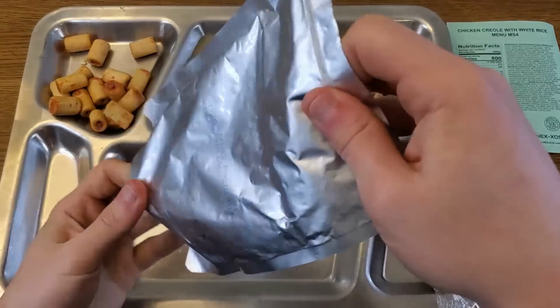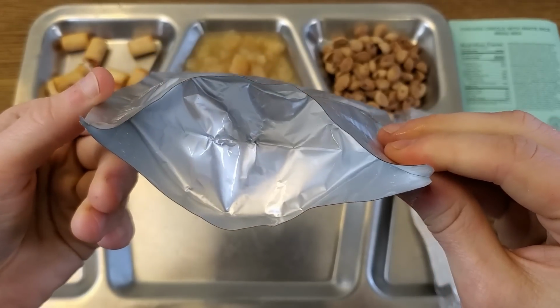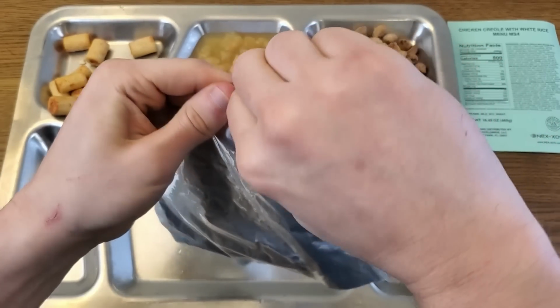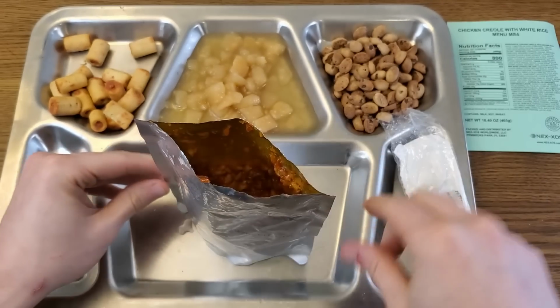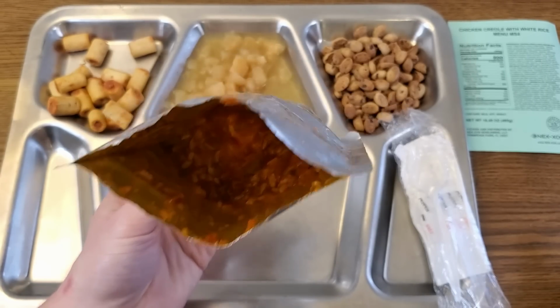Now to the retort for the main. I boiled this for about 5 minutes, so it's pretty warm. This retort has a gusseted bottom, so it will stand up on its own. And the tear notch is on the top. Again, very easy to tear. Chicken Creole is a new menu to me, and that smells pretty good. It's heavy on the tomato and bell pepper aromas.